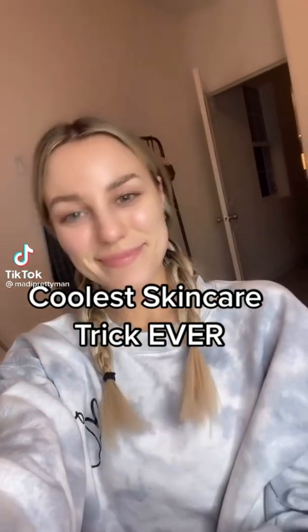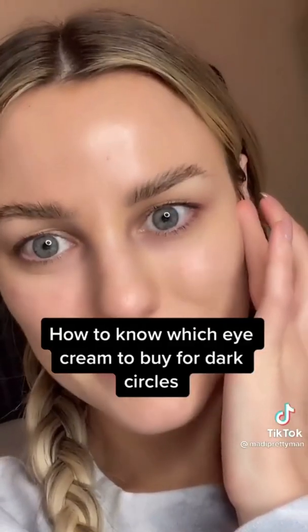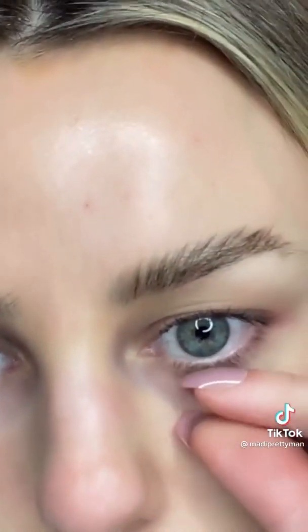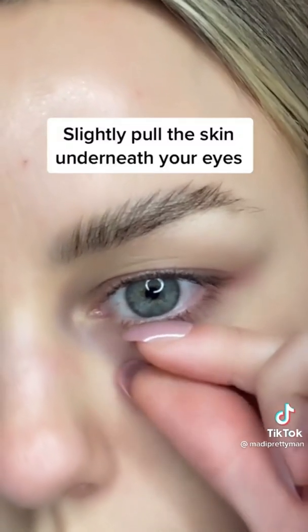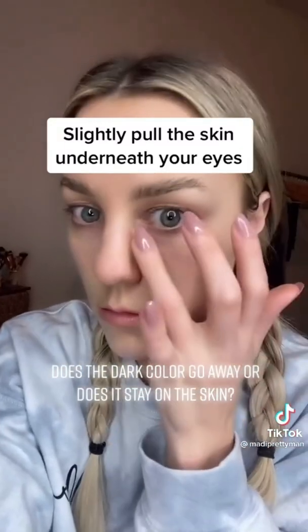Here's the coolest trick I've ever learned from Dr. Dennis Gross on how to know which ingredient to use under your eyes to help with dark circles. What you're going to do is going to look a little freaky. Slightly pull the under eyes up a little bit to see if the darkness disappears or not.